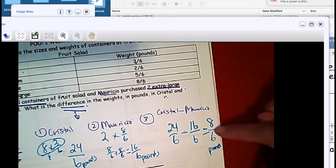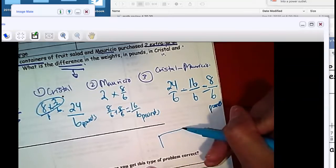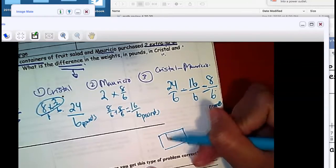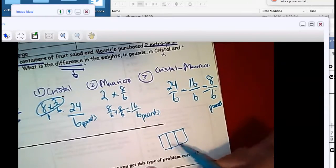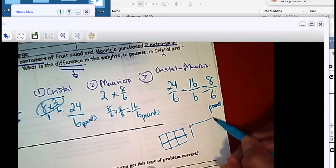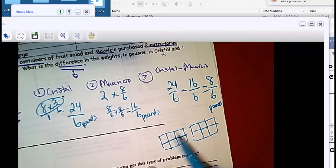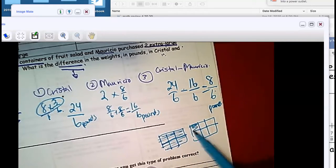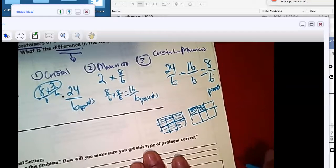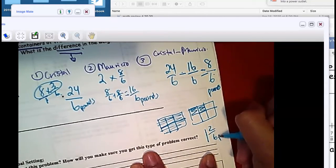Our numerator is larger than our denominator. I can draw a model to help us rename that. So let's do that. So we have 6, 1, 2, 3, and I'm just going to split it to have 6. I have 8 out of 6, so I'm going to have to draw a second model. And I'm going to shade in 6 parts. So I'm going to shade in 6 parts up here, 8 parts I think, and then 2 more parts up here. So we find that this is equal to 1 and 2/6 pounds.